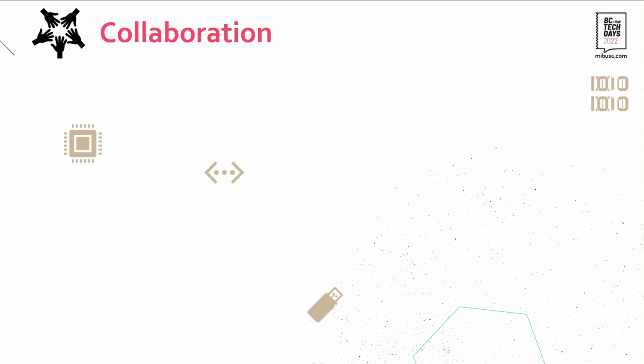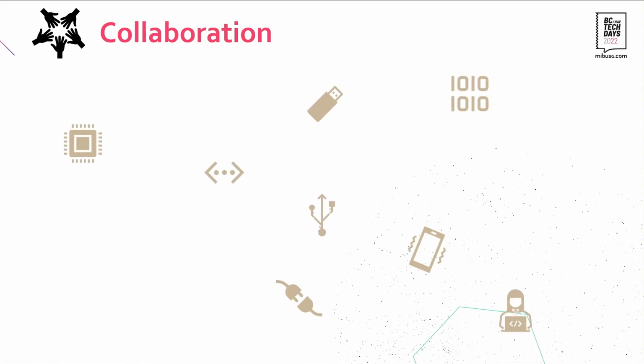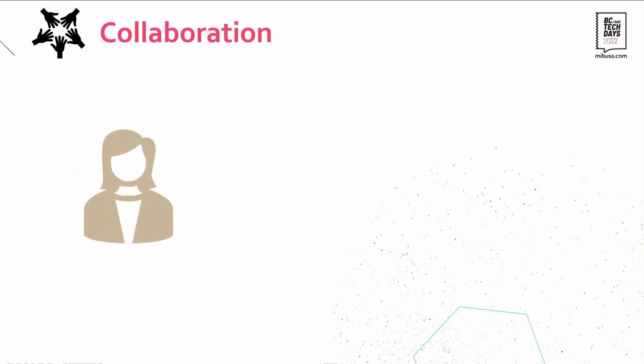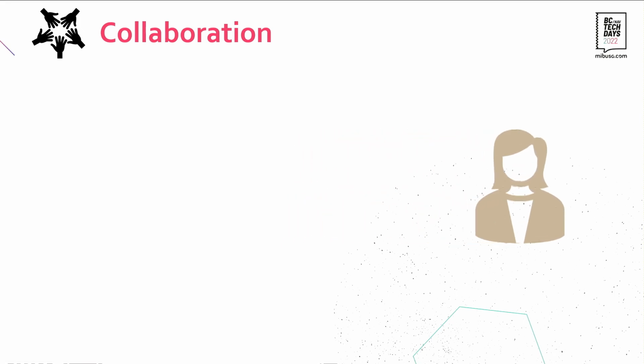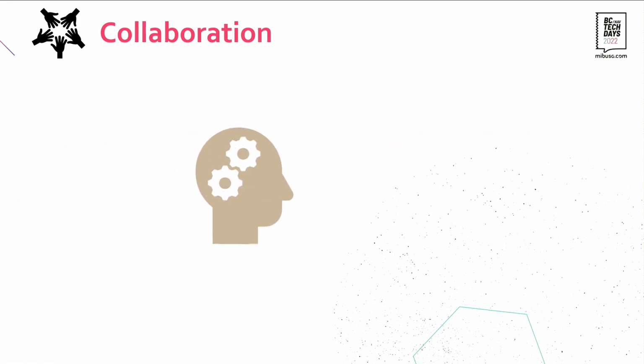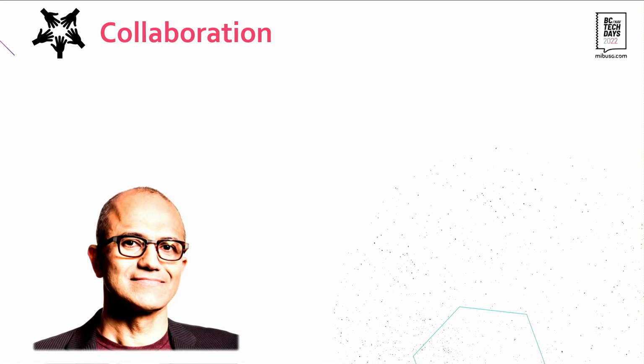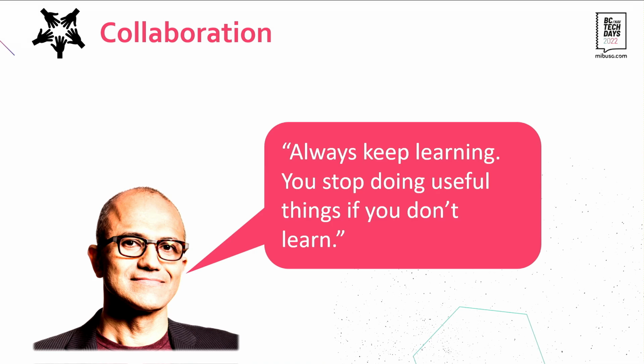But open source is more than just about technology and code. It is very much about persons too. And it's about ideas and collaborating on ideas, sharing ideas. It's about learning. It's really about collaboration. So you never know who has the next great, fantastic idea. So when you participate in open source, you are guaranteed to learn, and you're guaranteed to benefit from that as well. Or as Satya says it, always keep learning. You stop doing useful things if you don't learn.